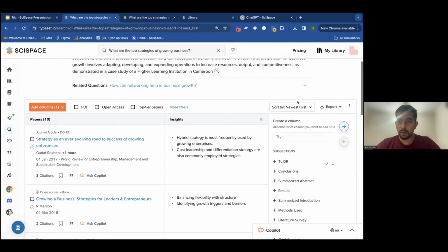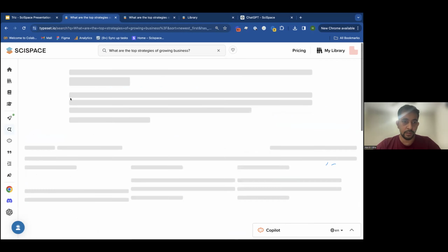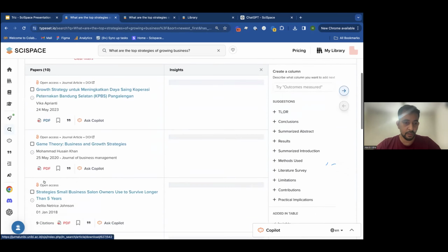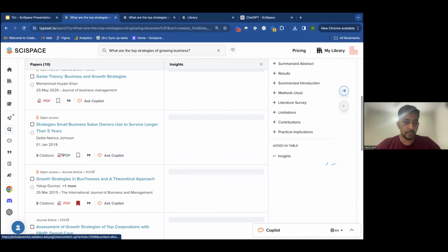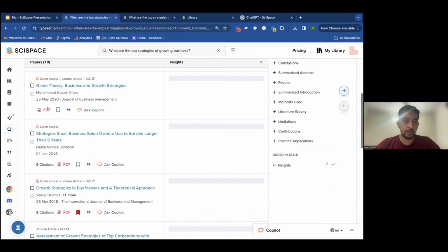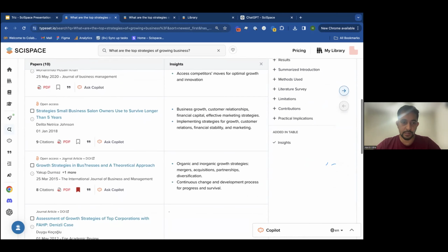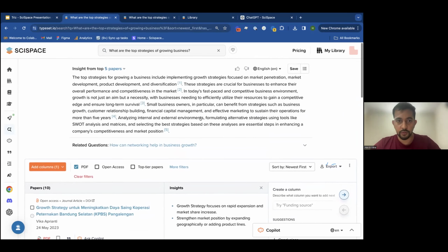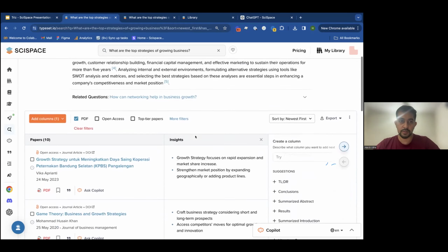After sorting, let's say you only want papers which have a PDF. So I can click on this filter and now we will see only those papers which have a PDF. Okay, so you see some of the relevant ones which had higher relevance, but they did not have a PDF, so they were removed from the list. So this is how you can use Literature Review to find all these papers.